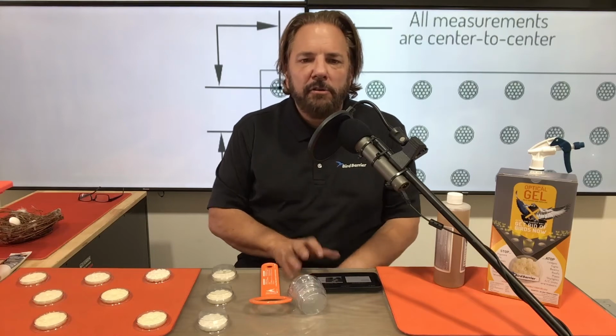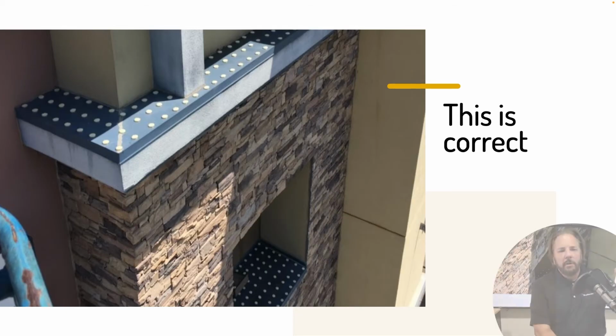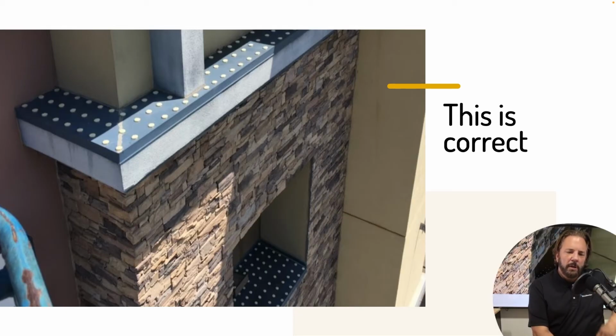Now let's take a look at some of the slides that I have for you. Here's a correct install on a site where there was nesting, and you notice that there are two areas that were treated. The inner cavity below was a full nesting site with many pigeons in there, and the upper levels as well on these upper ledges. 6-inch spacing center to center after everything is clean. From below, we don't see anything.